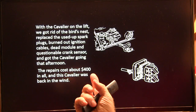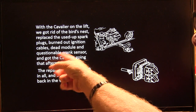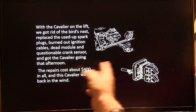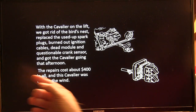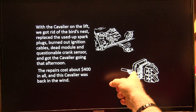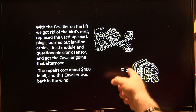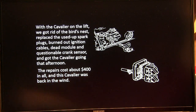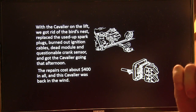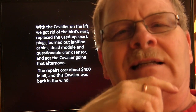Anyway, the Cavalier on the left, we got rid of the bird's nest, put in new spark plugs to replace the used up ones, burned out ignition cables, dead module. This module's on the back of the block, back there where the distributor used to be. And some of them have this crank sensor in a separate place. Some of them have it made right on the module. Anyway, we swapped all this out for about $400 worth of parts. We put the plugs and the wires and all that kind of stuff on it, and we got that straightened out.